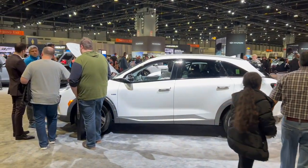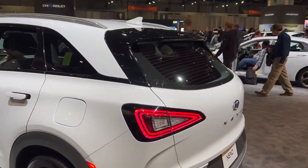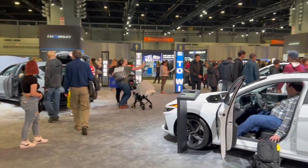Here you've got the Hyundai Nexo, their hydrogen fuel cell car, which you cannot even buy here in Chicago. So I don't really know why they're marketing it. Maybe they're trying to expand it at some point. Right now, this fuel cell car can only be used in California.